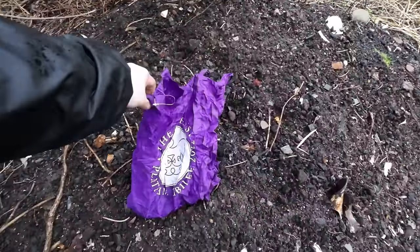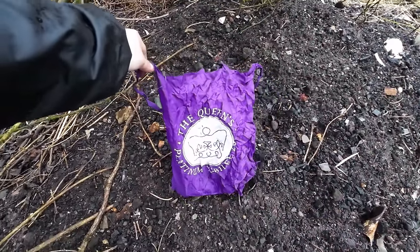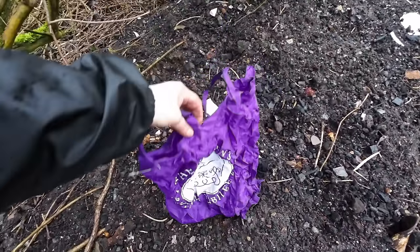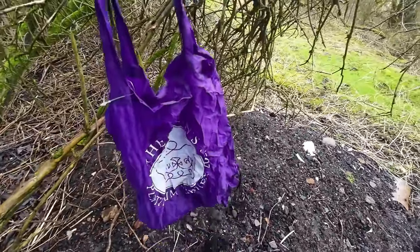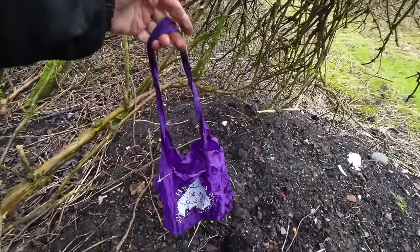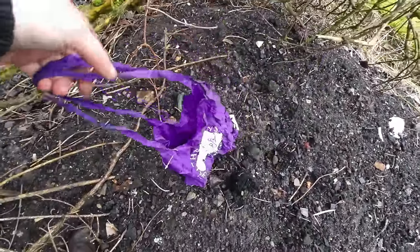Right, just took everything out of my pocket, stuck it in the Queen's Platinum Jubilee bag. I always like to see on the video where all my goodies are, because I go in the kitchen and find the right bag. This is the purple bag this week. But I've took everything out of my pocket and stuck it in there. Right, I tried really, really hard.